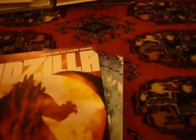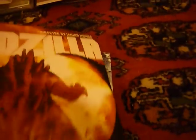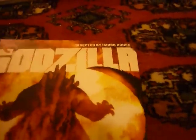It comes with this really nice digipack design. I thought the booklet would be bigger, but you know, I can't complain. One disc here, with one Blu-ray disc and a pop-up. I love the pop-up. The kid in me loves the pop-up. So yeah, it's Godzilla. Takashi Shimura, the guy from Ikiru and Seven Samurai, a Kurosawa regular, is in this. So yeah, highly recommend Godzilla.